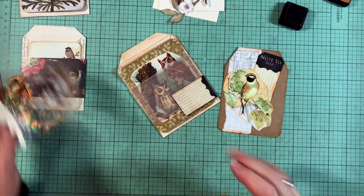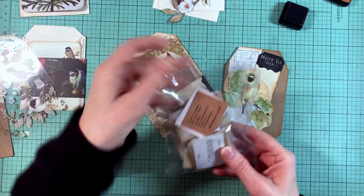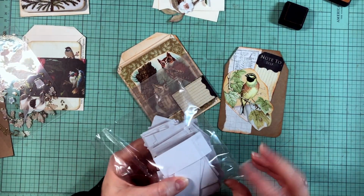Okay, word. Let's find a word. I have these that are quotes.